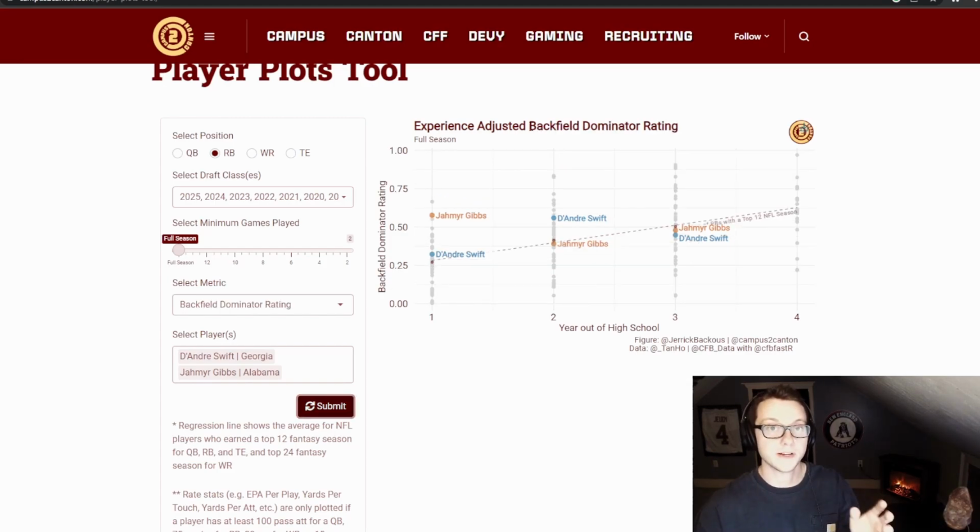This is experience adjusted backfield dominator rating. This stat basically just means how much of the backfield's receiving yards, rushing yards, and touchdowns was he responsible for. D'Andre Swift responsible for.